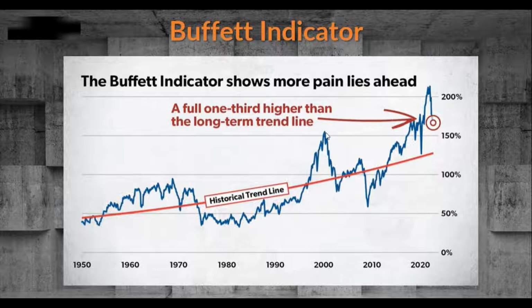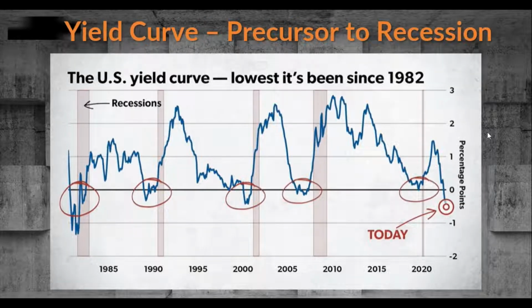And we've seen that in 2000, before the dot-com bubble. We saw that just before 2008, when the market started to go up. And now we see the current market is absolutely at the highest level versus this normal average trend line. And we're still about a third higher than where we need to be. So it appears there is more downside to come before we get to that sort of neutral historical trend line. So these are things to keep in mind when we look at it.